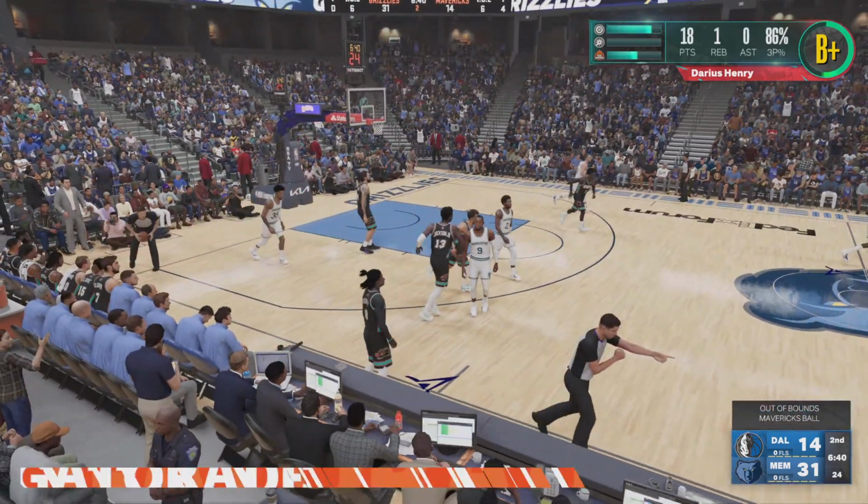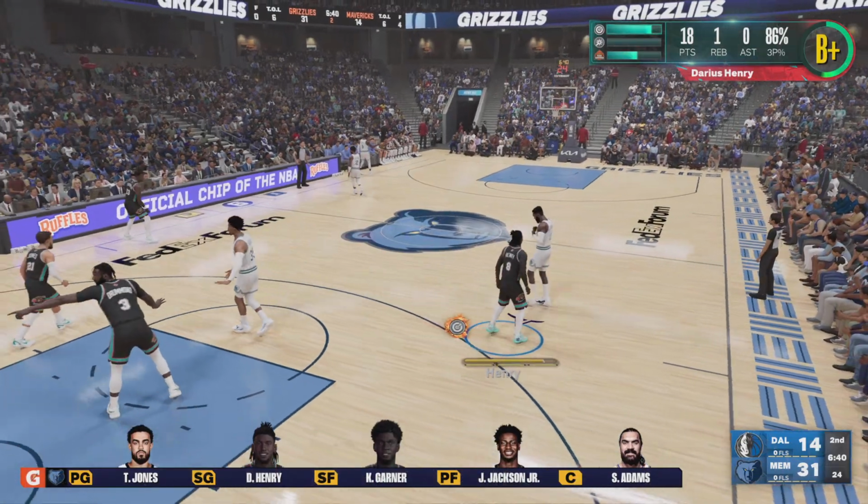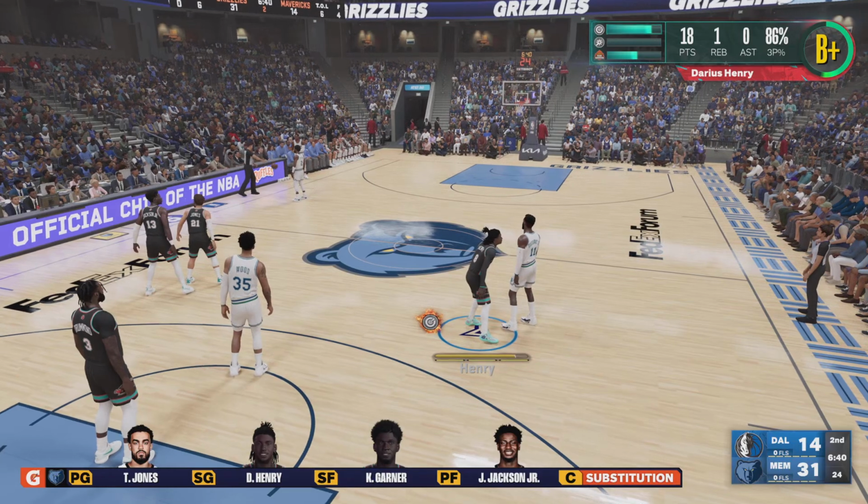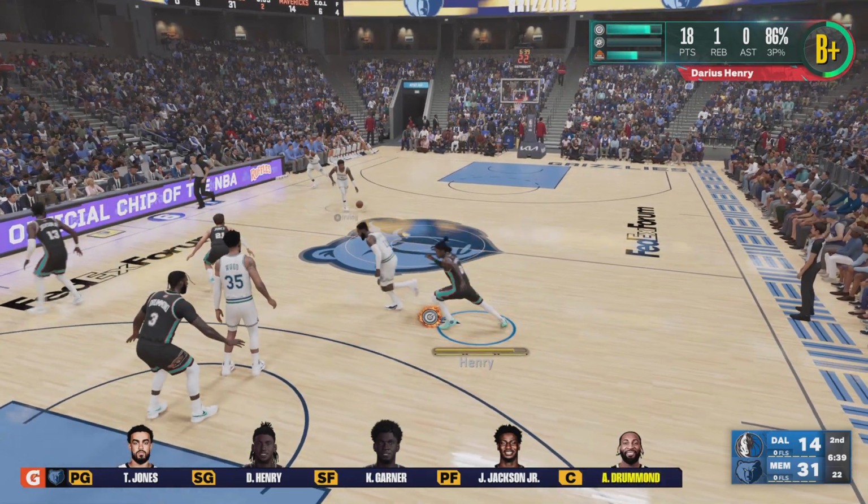Adams is the pivot for him with Jackson Jr. at the 4. Jones is out there with Slim, and it's Gardner in at the 3 spot. That's the lineup in the game for Memphis. Drummond's checked in for Memphis.